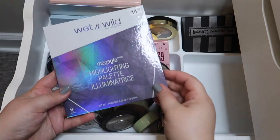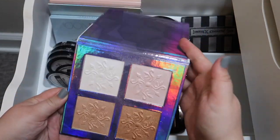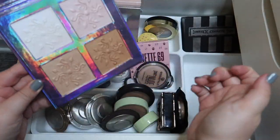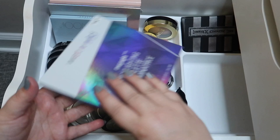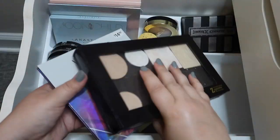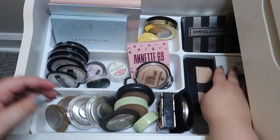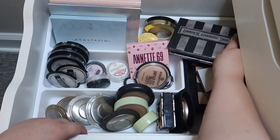Nice. Okay. Next we have this Wet n Wild Mega Glow Highlighting Palette. And I love the Wet n Wild highlights. They're some of the best affordable highlights you can find. And I love this palette. So I'm going to keep it. Alrighty, let's move you down here. Move you up to there. Alright, let's see. What do we have?